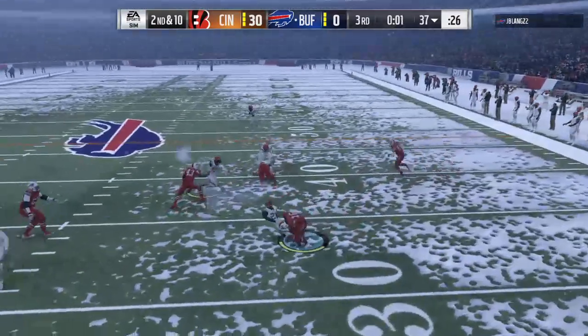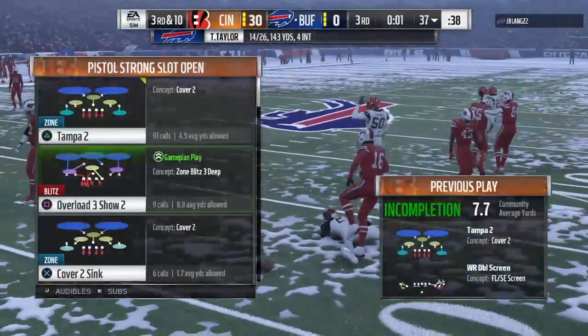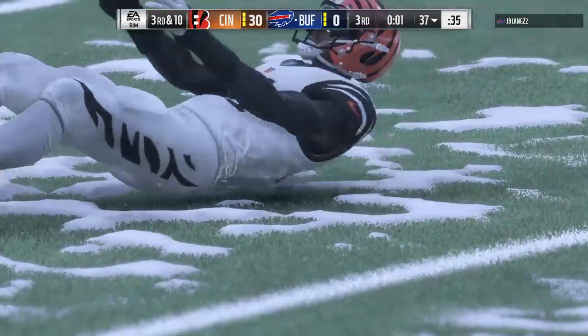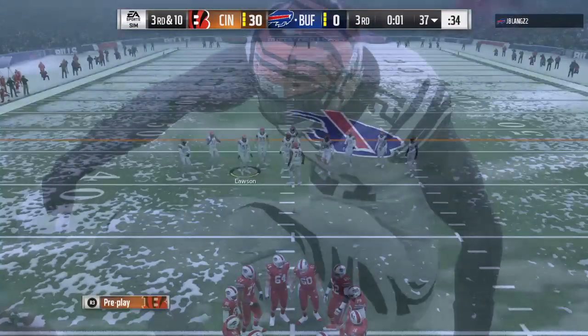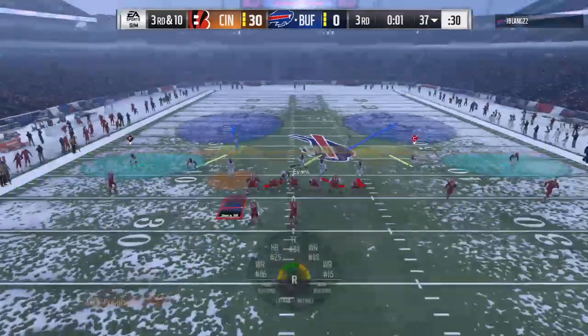Again, now it's Taylor on 2nd and 10. And the hit jarred it loose. It's incomplete. That would have been a great catch, but it's real difficult to hold on to it because it was contested all the way. Would have been a great play if he'd been able to haul that one in.